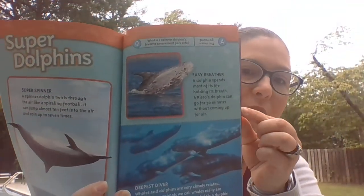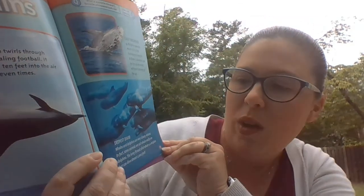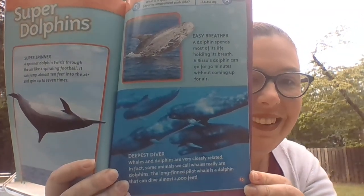An easy breather. A dolphin spends most of its life holding its breath. A Risso's dolphin can go for 30 minutes without coming up for air. And the deepest diver. Whales and dolphins are very closely related. In fact, some animals we call whales really are dolphins. The long-finned pilot whale is a dolphin that can dive 2,000 feet.